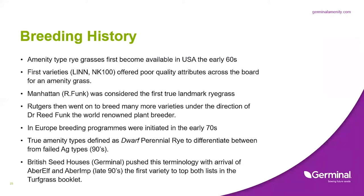British seed houses really pushed this terminology with the arrival of ABBA, ELF and IMP in the late 90s. ABBA IMP was actually the first variety to top both lists in the turfgrass booklet. ABBA, ELF and IMP were really good plants, but they didn't yield very well. Had they yielded well, they'd still be around today.